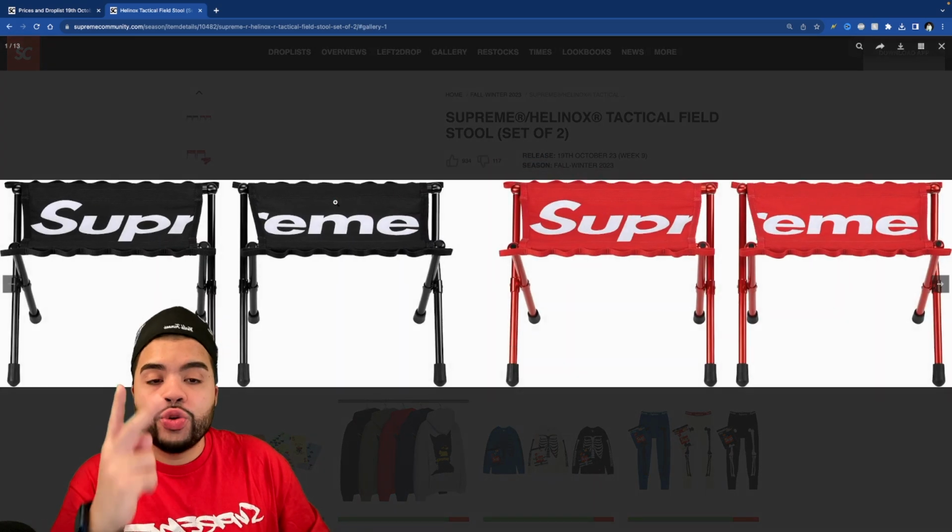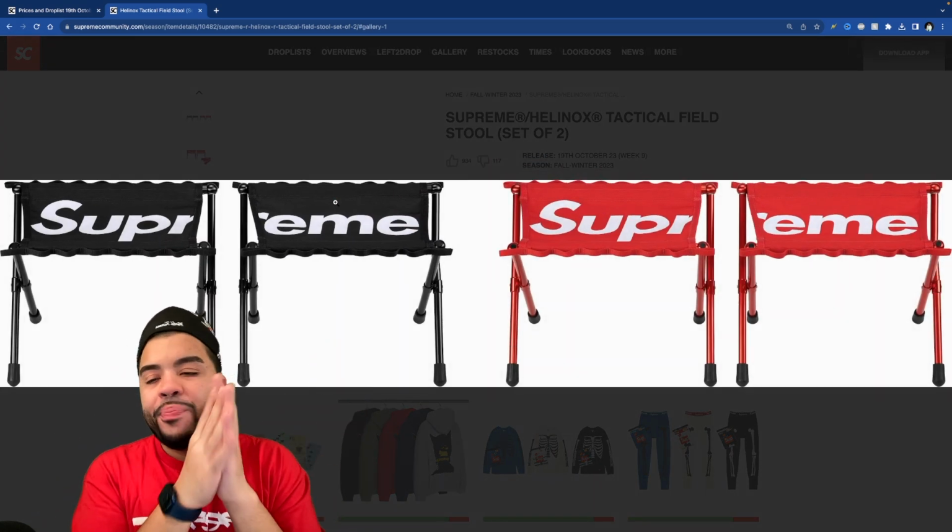This one comes in a set of two, either the black set or the red set, and it basically spells out Supreme.